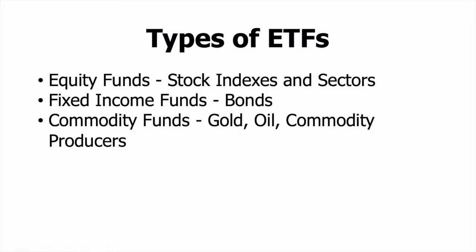So apart from the stock or equity ETFs, you can also get bond ETFs and commodities. With commodities, it would be farming products, soybeans, milk, livestock, or precious metals, gold and silver, or industrial metals like zinc, copper, that kind of thing. That's what commodities are, and you can also invest in those as ETFs.